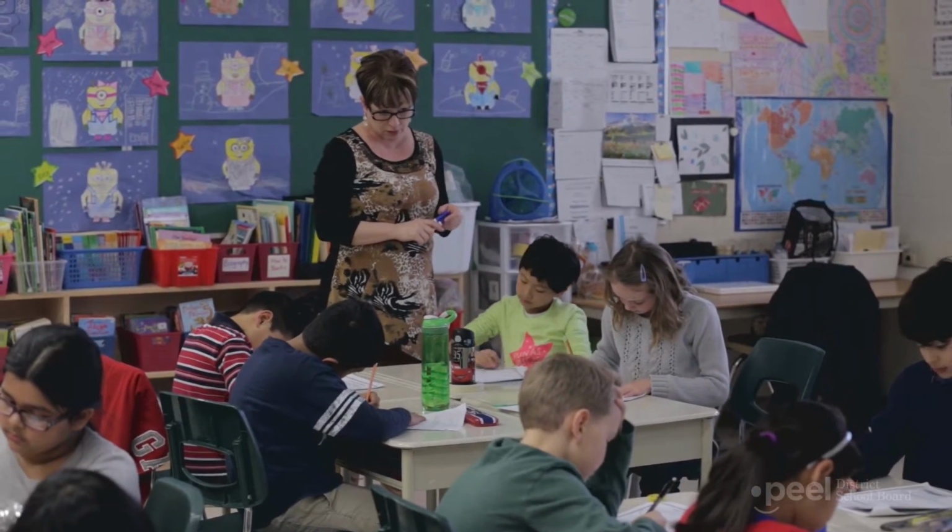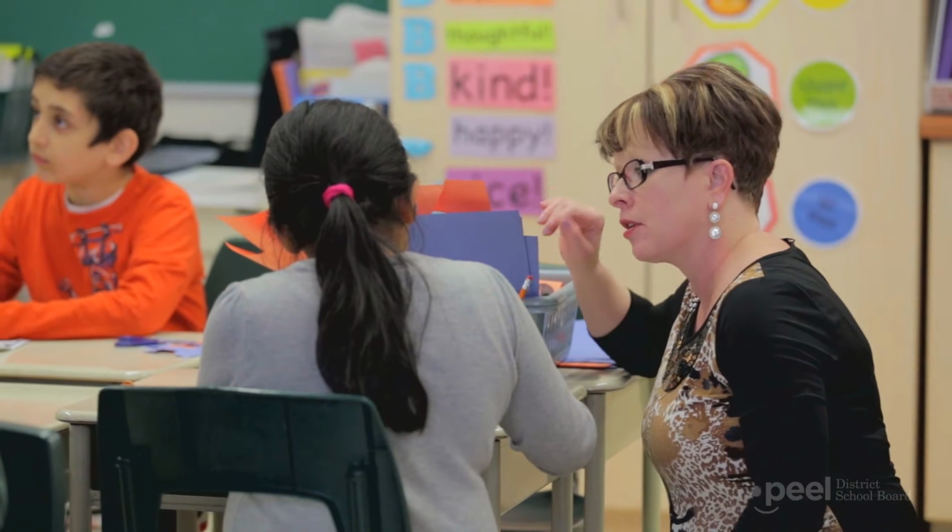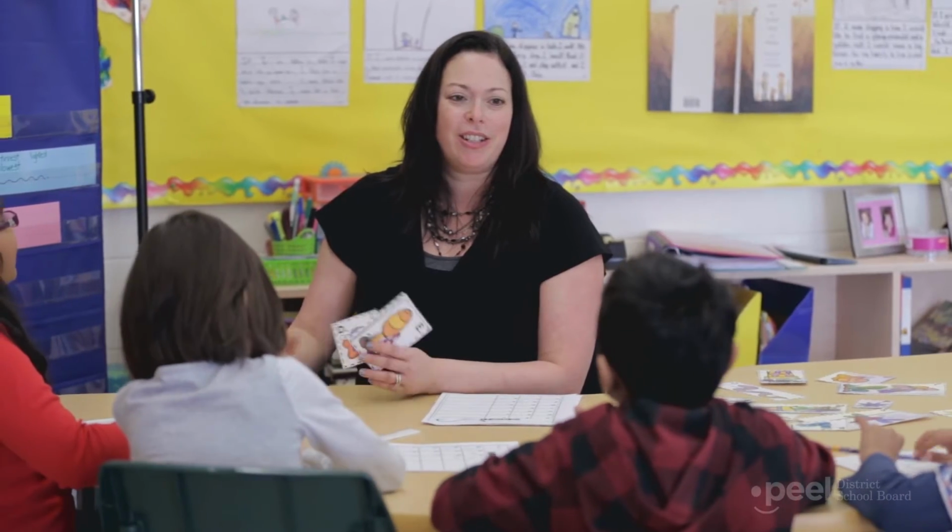ESL support can look very different depending on the child. Sometimes the support happens with an ESL teacher going into the classroom. It might mean that the child gets more individualized support depending on their needs, or they could be in a group environment. As an ESL teacher, one of the important things is I work collaboratively with the classroom teacher.